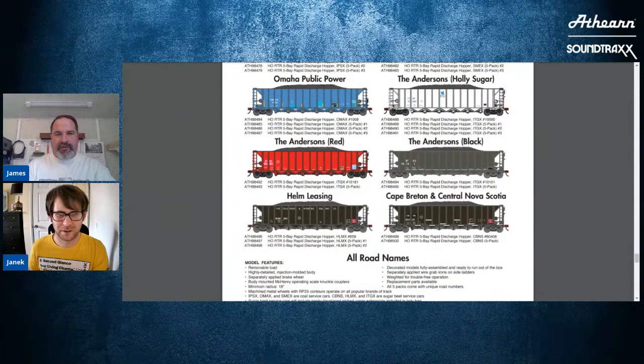And Janek, when you do something like this, it's something that bears repeating. A lot of folks just think we just find a freight car, we put some colors on it, we call it good. It's not that easy. How many hours do you figure it takes sometimes to do research to find these different cars in order to bring them to the public?